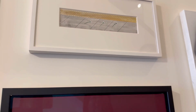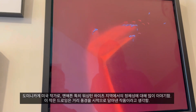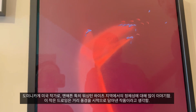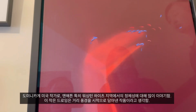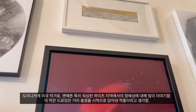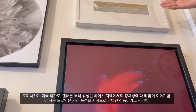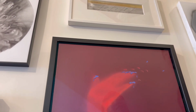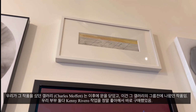And basically, he's a Dominican American artist, and he talks a lot about identity as a Dominican American living in Manhattan, and I thought Upper Manhattan, like the Washington Heights area, particularly. I think it's a very poetic little piece, like a street scene. So after we acquired his work from this gallery soon which closed.